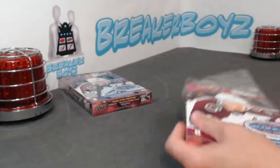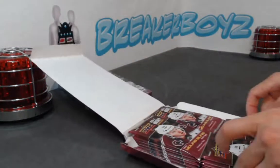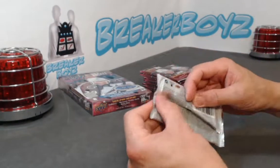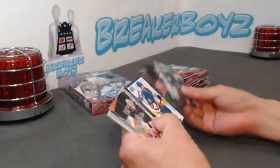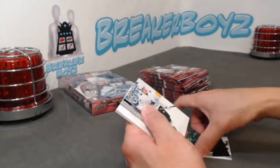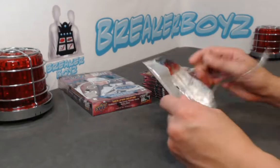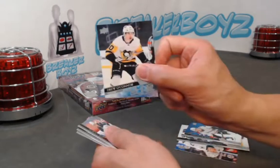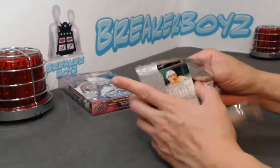Two boxes left. We got four 0506 versions per box. That's a decent amount, but also still very tough to hit some of these players you want. We have a Gibson Ultimate Victory. Especially the 0506 Young Guns. Those look pretty cool. Drew Connor Young Gun. Drew O'Connor, that is.